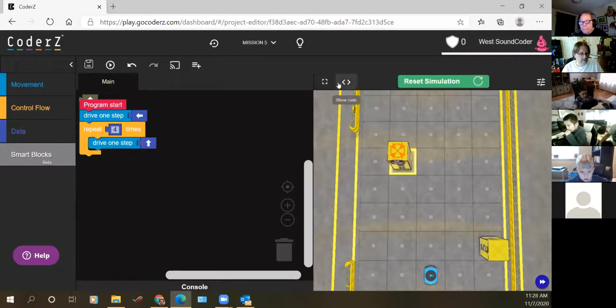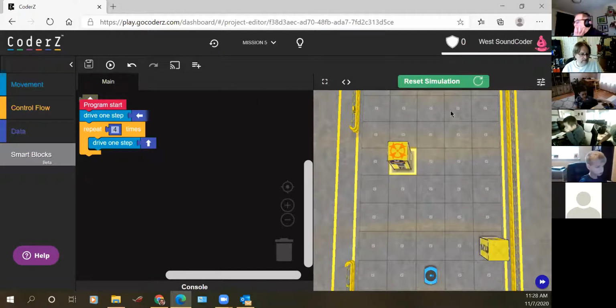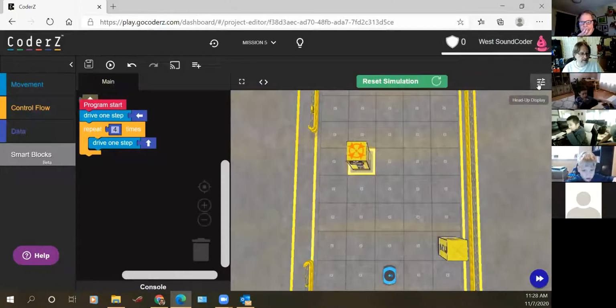Bob's also saying, I think you missed mission 4, by the way. Oh, really? But that's okay. Let's keep moving here. I think there's a settings option, the menu in the top right of the simulation. Here, nope, down one. Or this one, heads up display. But I don't think they give us that option. Doesn't look like they give us a flat view. It's just the top view.